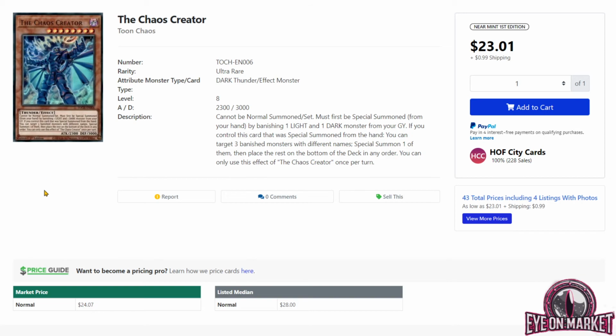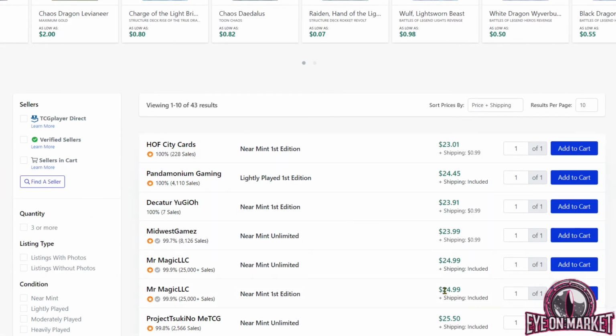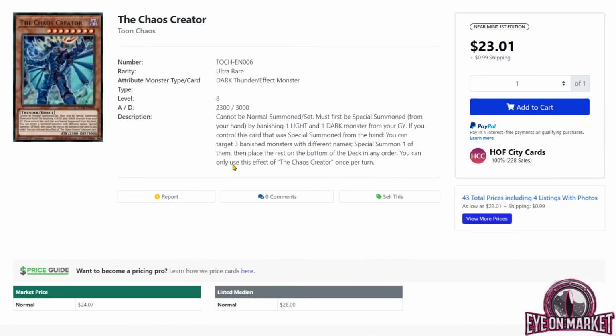I just, outside of Thunder Dragons, don't see a ton of immediate application. 25 bucks on this, and Toon Chaos has just seen growth, incredibly, for the first editions for a lot of cards. So that's just something I wanted to keep an eye on.